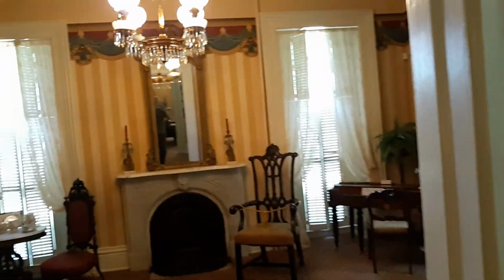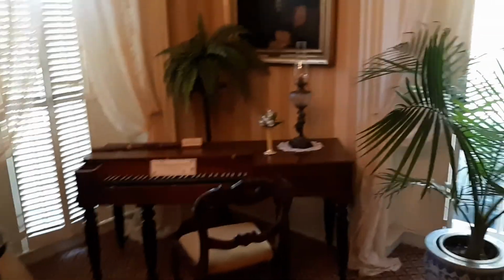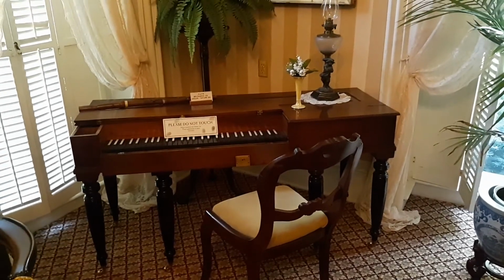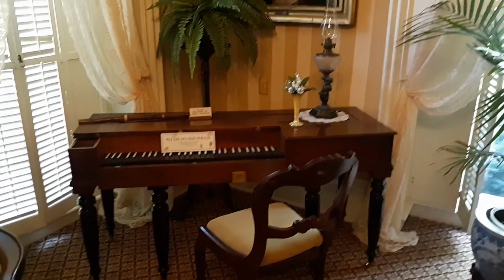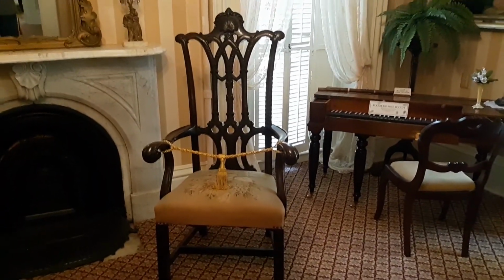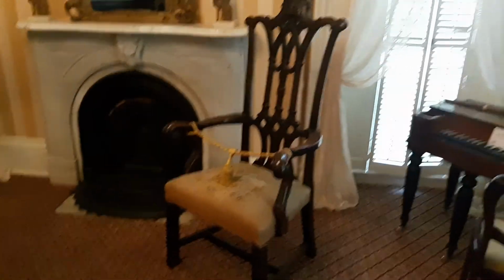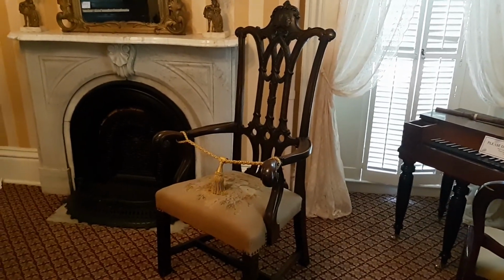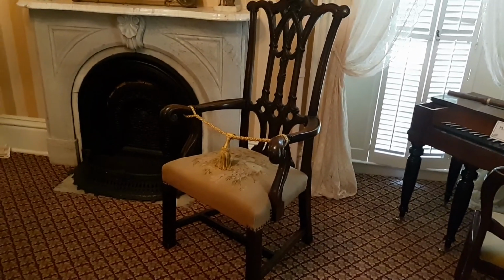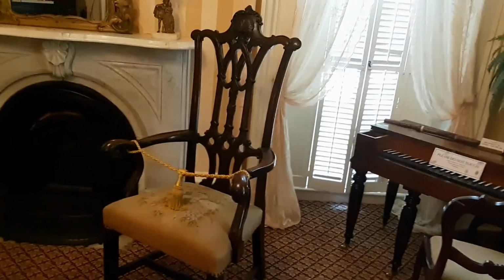And we go into the front parlor, the guest parlor. The spinet piano is one of the few remaining original pieces that was Malvina Taylor's, that she brought with her from upstate New York. The chair here is interesting in that in the 1870s, as I pointed out in the dining room, they were doing a lot of reproduction furniture from the 1770s. And this was a popular chair to reproduce, having been in the furniture business. This is a copy of the chair that is in Independence Hall, where they wrote the Declaration of Independence. It was a really popular chair to reproduce.